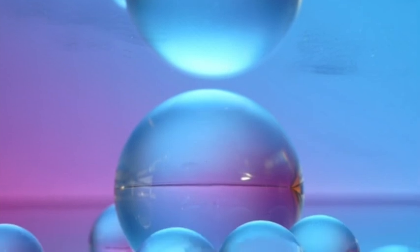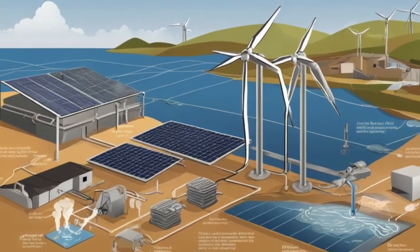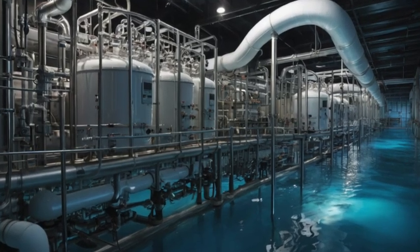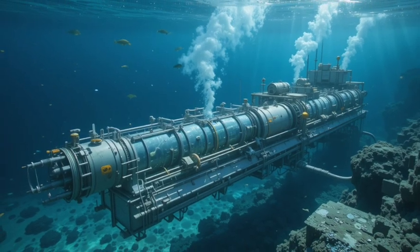Current status. While promising for remote or island areas with deep nearby ocean and limited energy infrastructure, deep-sea RO desalination is currently in the research or pilot phase. Japan and South Korea have been leaders in testing prototypes of this approach.